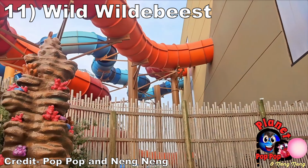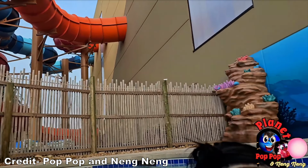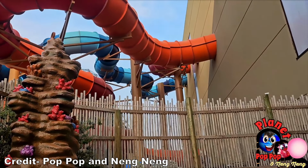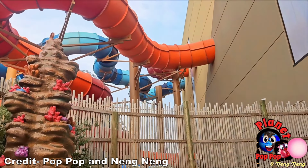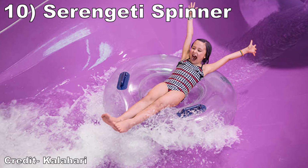Number 11. Wilderbeast. This is a family raft slide. It has good length and okay speed, but it's most notable for throwing in a speedy saucer turn towards the start. Number 10. Serengetti Spinner.